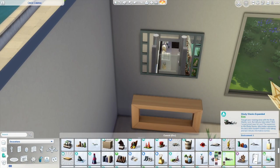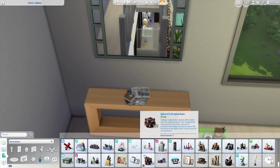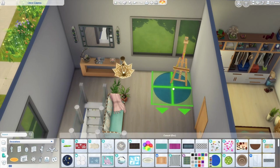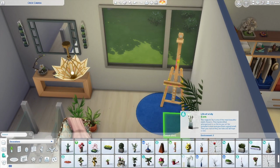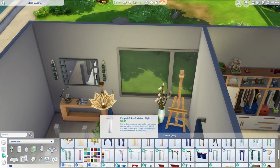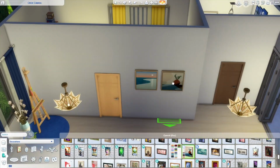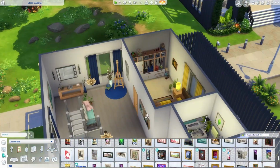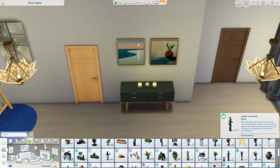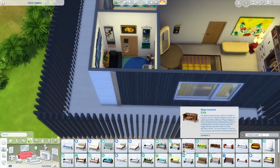So yeah, it's just a table upstairs where you can check yourself out in the mirror or just throw down some of your clutter. And then here is the second easel I spoke of earlier, so then both Sims can be painting at the same time if your Sims both like painting. Or you can change it to something else, but that is how I did it. And I already played a bit in this house with a couple and it works out really well.